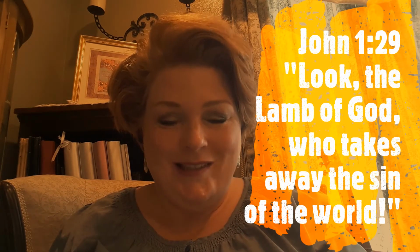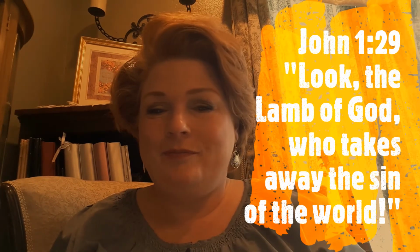You guys, I'm going to read John 1:29. This is our Bible verse today. "Look, the Lamb of God who takes away the sin of the world." Jesus was called the Lamb of God because he is God's perfect Son, and his death on the cross made the way for God to forgive the sin of all the people who believe in him.